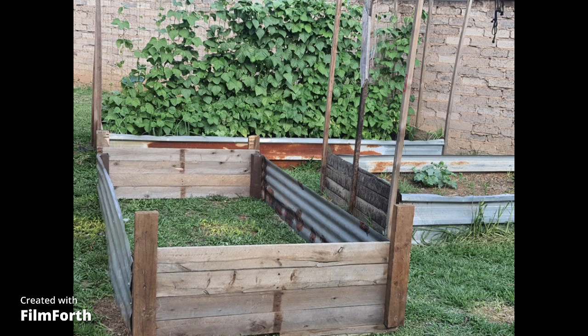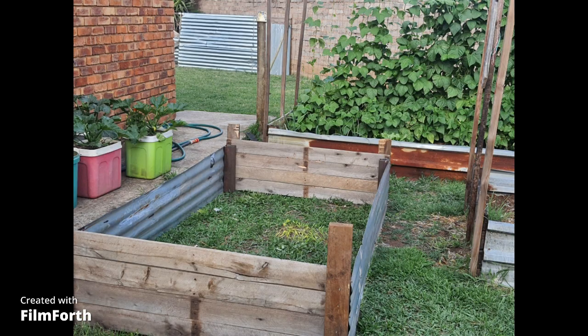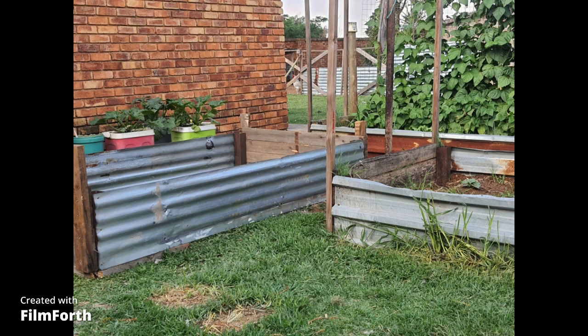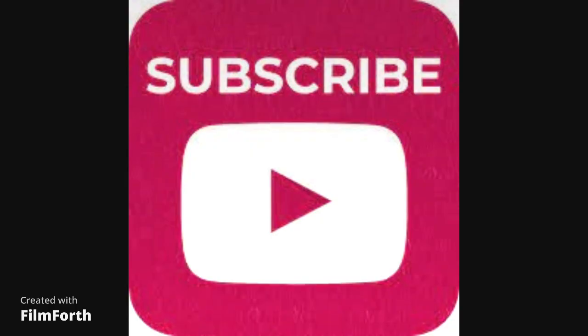And here is our raised bed garden built from scrap materials at its spot in the back of the garden. And from here we will continue to fill it with some garden waste and lawn clippings and compost. And hopefully in a month or two we'll have a garden bed ready to plant some veggies in.